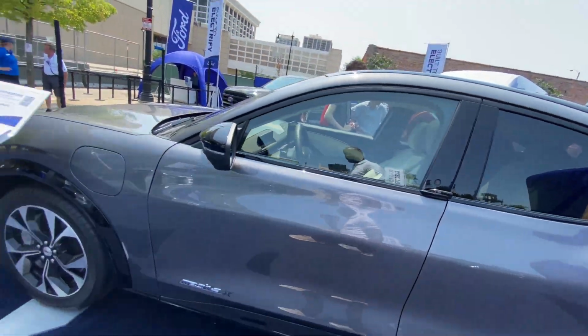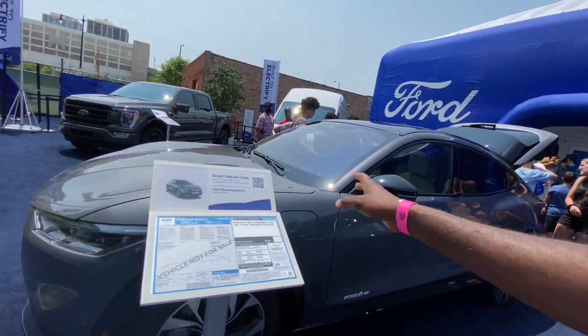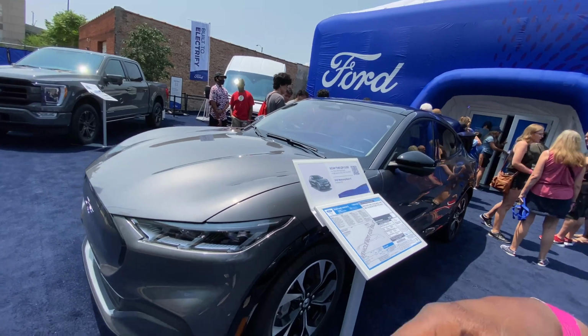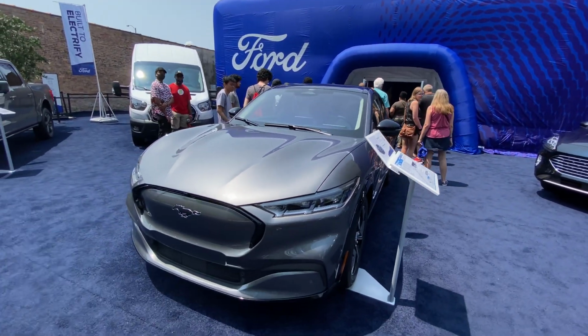We're gonna do a drive in it, a ride-along. Of course, this is a fully electric vehicle. This is not any gas or hybrid. This is fully electric. This is what Ford's putting a lot of their money in. Ford's trying to do a lot in marketing, trying to push this in front of the people.